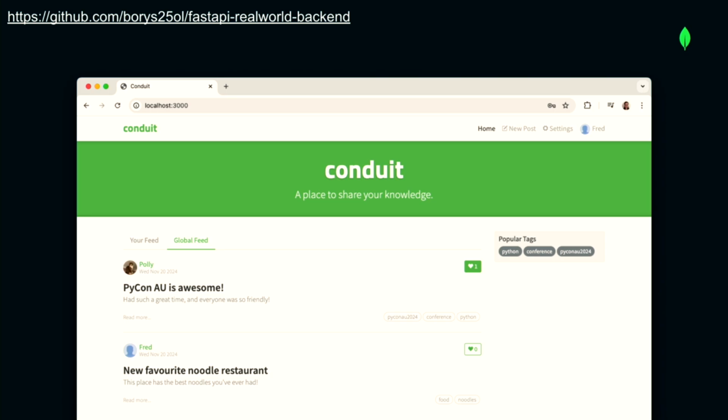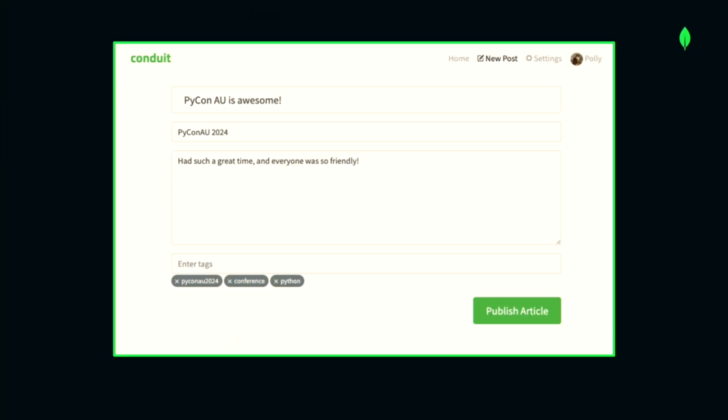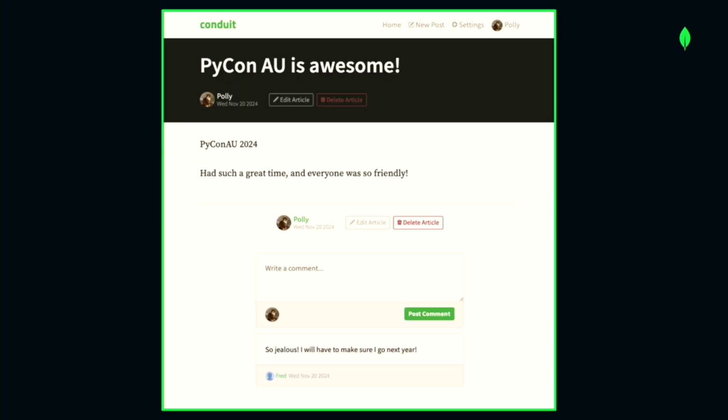It's called Conduit. It's part of a series of example apps written across different frameworks in different languages that all sort of use the same UI. This is kind of like a blog, sharing article, social media site called Conduit. This one is written in Python using FastAPI. It's using SQLAlchemy. And it has the ability to create an article, write it, add tags to it, and publish that article under your account.